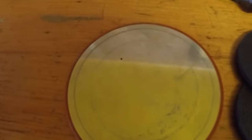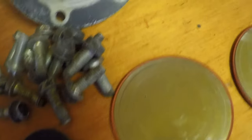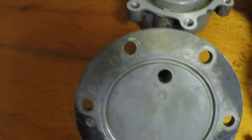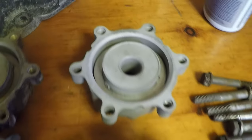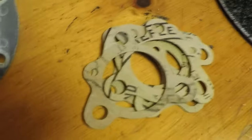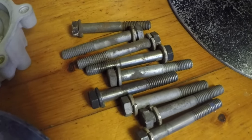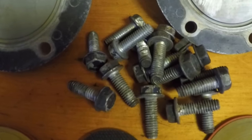Diaphragms, all the corrosion's cleaned out. This one actually hasn't seen much service or anything at all, unless it had new diaphragms put in it one time, but the chambers are like new too. So we're all good, and the one that I replaced with the chamber has been remachined. New gaskets, got the bolts all cleaned up. Corrosion all off the bolts.